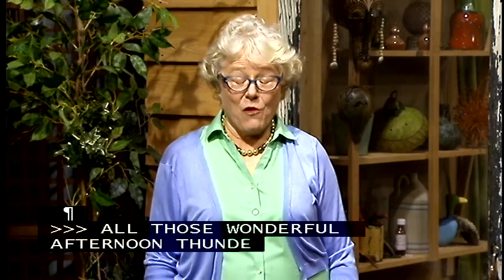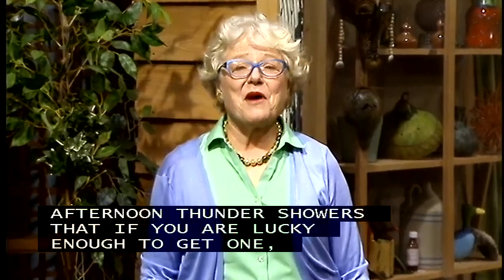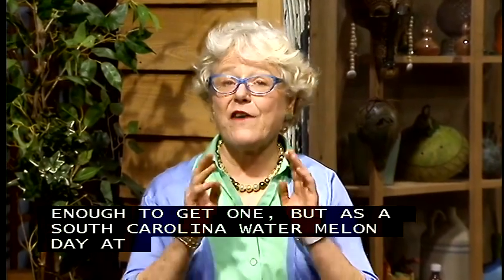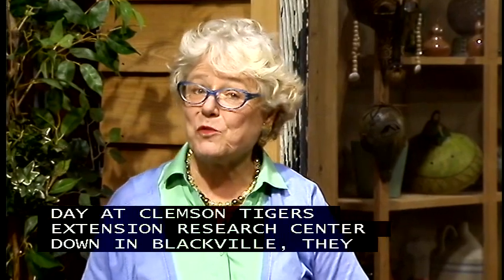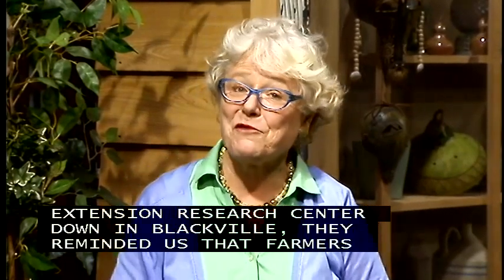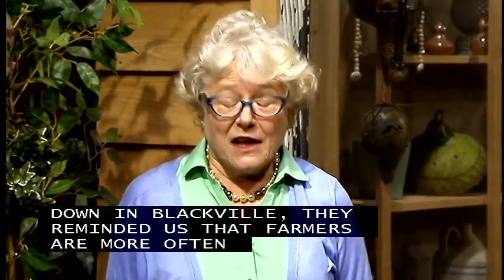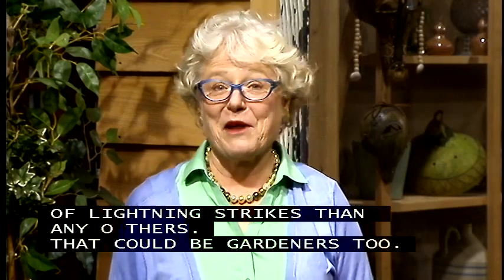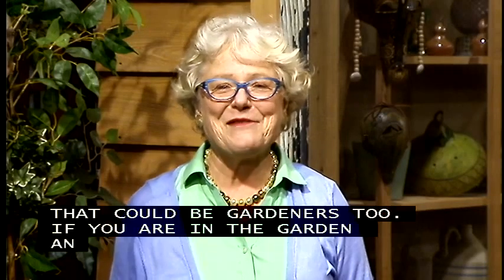Oh, those wonderful afternoon thunder showers that, if you're lucky enough, you get one. But at the South Carolina Watermelon Day at Clemson Extension's Research Center down in Blackville, they reminded us that farmers are more often the target of lightning strikes than any other group of people, and that would be gardeners too. So if you're in the garden and that thunder shower comes with a lot of thunder crackling all around you, you go inside and be safe for another day.